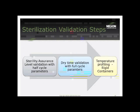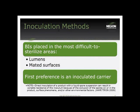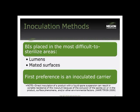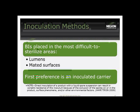So to perform sterilization validation, we need to perform a sterility assurance level validation with half-cycle parameters, then a dry time validation with full-cycle parameters, and then temperature profiling for case studies. Biological indicators will be placed in the most difficult to sterilize areas and also a lot of representative areas within the tray. Some of the most difficult to sterilize areas include lumens and mated surfaces. For these biological indicators, it is preferred to use an inoculated carrier rather than direct inoculation.